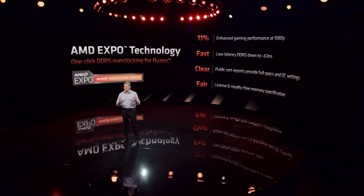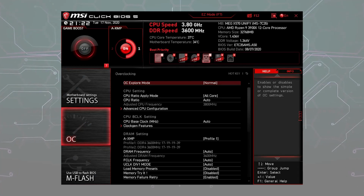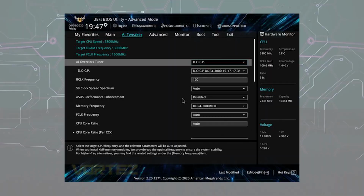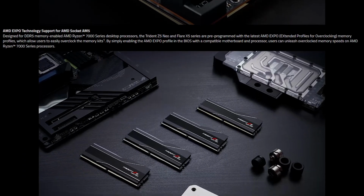But on a positive note, AMD did reveal their AMD EXPO. It's AMD's version of Intel XMP, which allows you to one-click overclock RAM. As of now, some brands like MSI use Intel XMP. Other brands like ASUS have this thing called DOCP. With EXPO, AMD plans to unify all board brands with one overclocking system. RAM companies such as G.Skill have just revealed some RAM kits specifically made for AM5 motherboards.